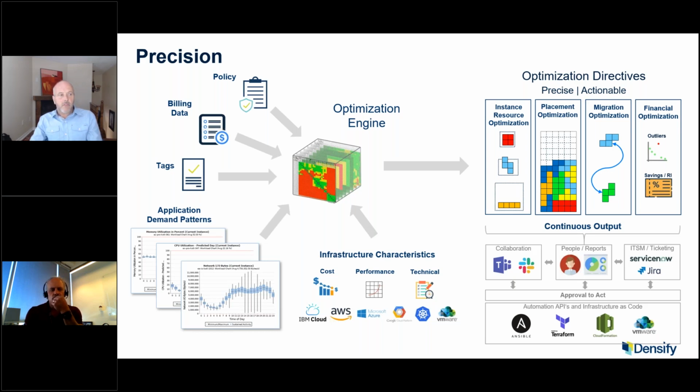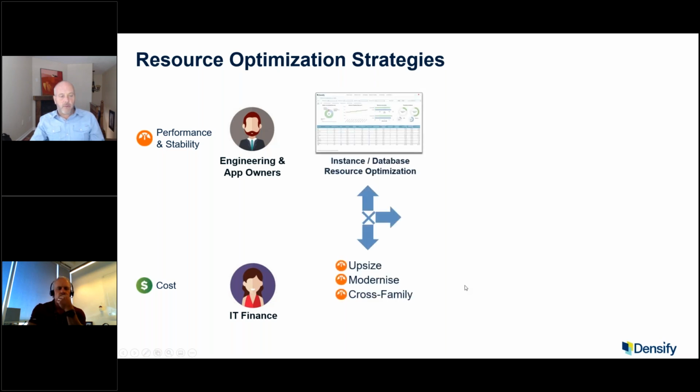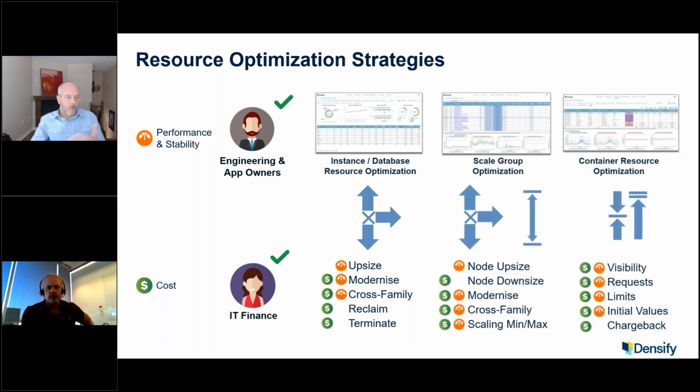So really, really key. So what we mean here is that we don't just bring a constant you're wasteful message to the org. We bring a message that says, first and foremost, are you performing well? Are there opportunities to modernize? Should you change families so that you perform better? It might cost more, but the point is to bring the people that have to approve a balanced set of recommendations, so that when you come to them with a savings recommendation, they're more likely to approve, because they know it's safe, they know the answer is rigorously derived. It's not some finance person saying, well, it's suggested you're being wasteful. It's not good enough. And that cascades into everything you're managing. First and foremost, performance, stability, reliability, app owners, thumbs up, then move on to savings.